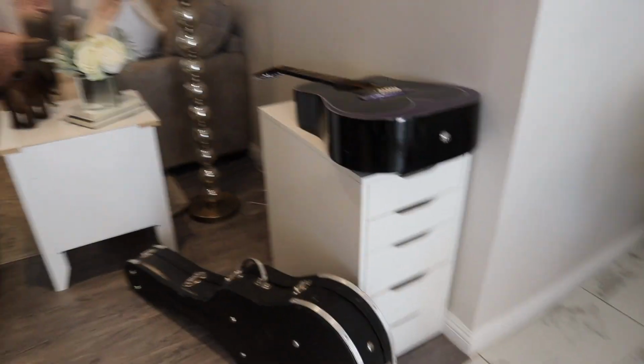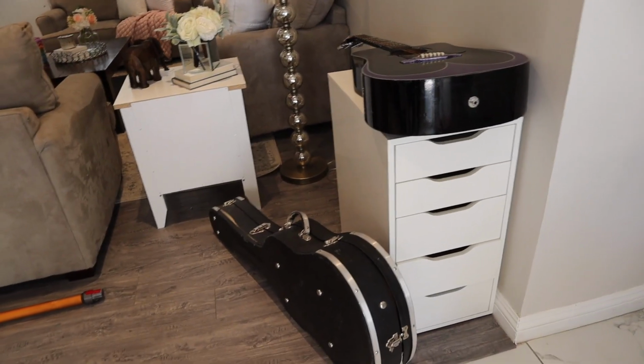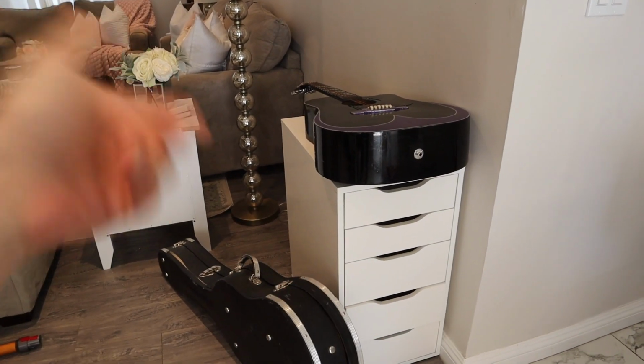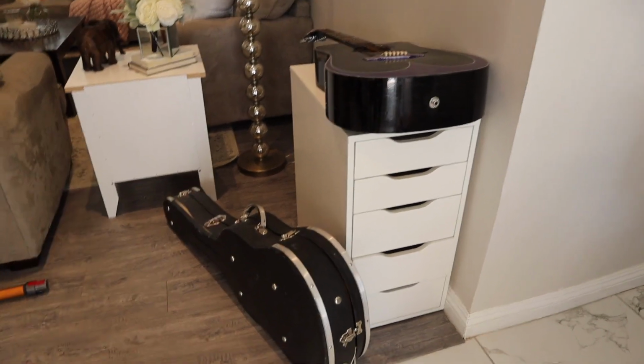I have things that have no place. Like my husband's guitars, we have literally nowhere to put them. They can't be in the garage because they get messed up with the heat. I have my Alex drawer. That's probably gonna go into storage because I still want it, but I'm not gonna use it right now. And then let me show you guys my whole vanity.